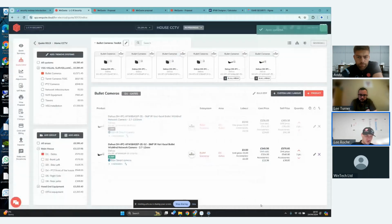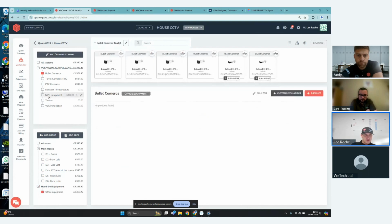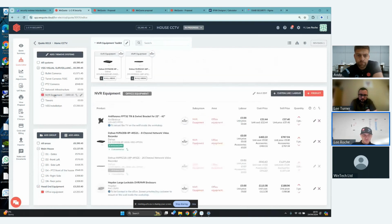Okay. So we've built the locations of the cameras in this tree structure. So that makes sense now. To the customer, it references everything that they understand that you've walked around and told them what you're thinking you're going to do. And we've also got the head end equipment, and this is where the NVR is going to go. So we've put an NVR in here. We've added in this NVR.